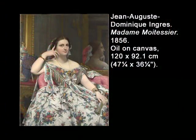Before moving directly to Impressionism, though, we need to look at one more French painting from the 1850s, Ingres' Madame Moitessier, signed and dated 1856, one of 5 paintings by Ingres in the National Gallery.